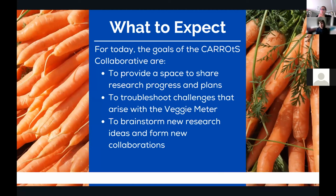So just a little bit of what to expect for today. Overall, the goals of the CARETS Collaborative are to provide a space to share research progress and plans, and a safe space where we can all share ideas without having to worry about the safety of these novel ideas, to troubleshoot challenges that arise with the Veggie meter. As Virginia mentioned, we really appreciate the input we've already received, and we hope today will be the springboard for the next set of topics that we can discuss, and to brainstorm new research ideas and form new collaborations.